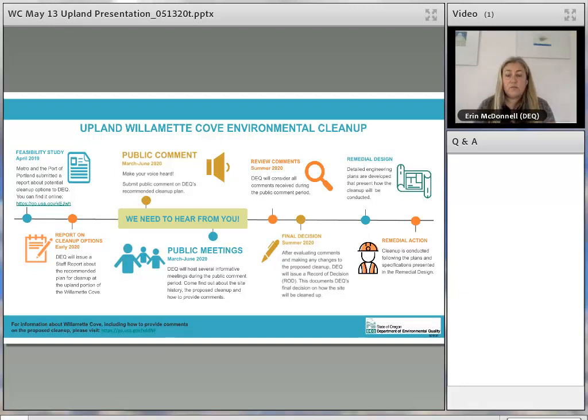So after we have a record of decision, we start into remedial design. The Port of Portland and Metro will start developing work plans. DEQ will be providing input and eventually approval to go implement those work plans. And like I talked about, a big component of it will be first collecting a good amount of data, and then they'll go into the actual engineering design. And after that, we do what we call remedial action. We'll implement the cleanup.